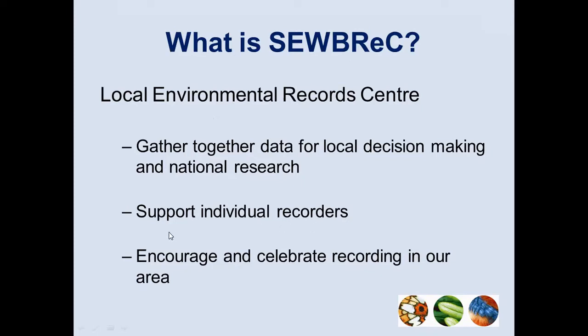Another big part of our work is supporting individual recorders, so the people that are actually out there creating the data. That might be with technical assistance, running events, providing grants in some cases. So just whatever we can do to support the people out there making the data. And we also encourage and celebrate recording in our area. Organising events such as this one helps to encourage recording, and we also have things like a newsletter and an annual conference to really showcase the work that's being done by people in our areas doing recording.